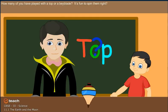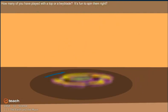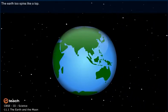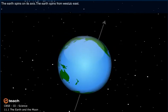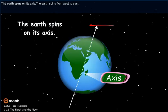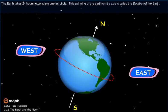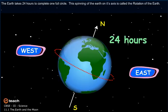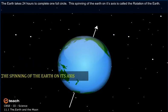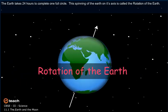How many of you have played with a top or a Beyblade? It's fun to spin them, right? The Earth too spins like a top. The Earth spins on its axis, from west to east. The Earth takes 24 hours to complete one full circle. This spinning of the Earth on its axis is called the rotation of the Earth.